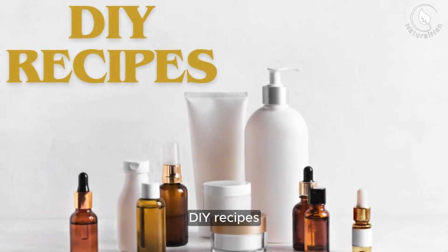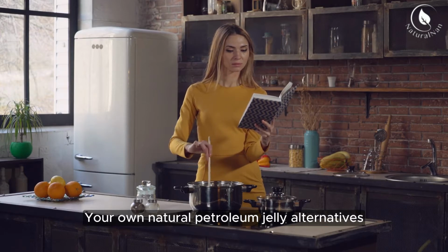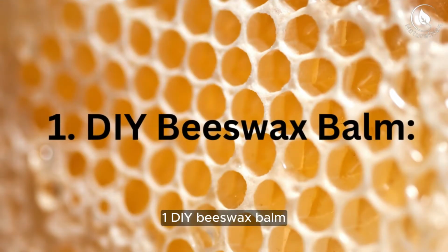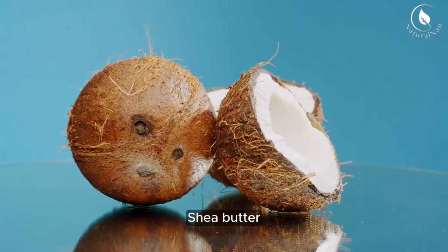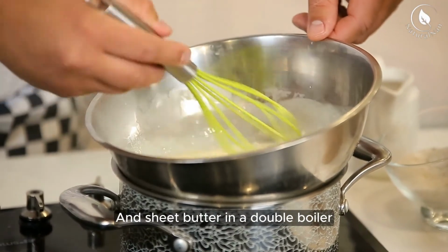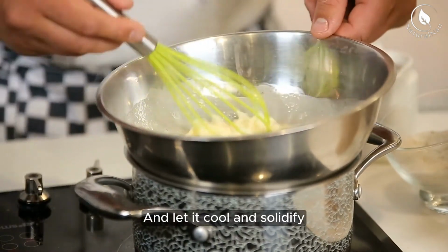DIY recipes. Now, if you're feeling crafty, why not try making your own natural petroleum jelly alternatives? I've got a couple of simple recipes to share with you. 1. DIY beeswax balm. Ingredients: beeswax pellets, coconut oil, shea butter. Instructions: melt equal parts of beeswax, coconut oil, and shea butter in a double boiler. Once melted, pour the mixture into small containers and let it cool and solidify.